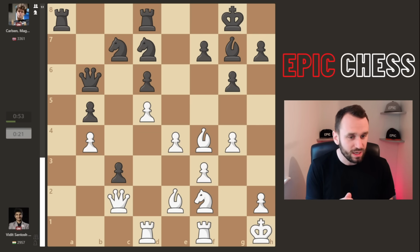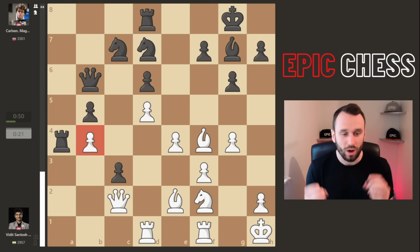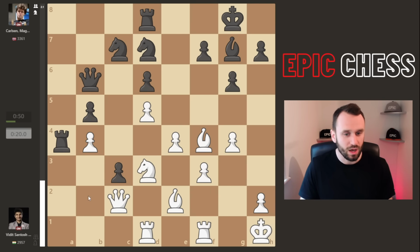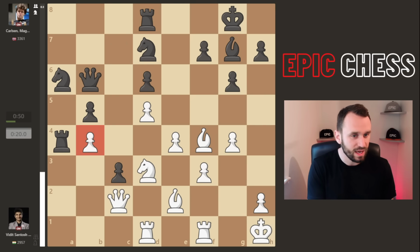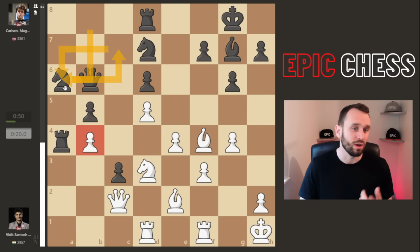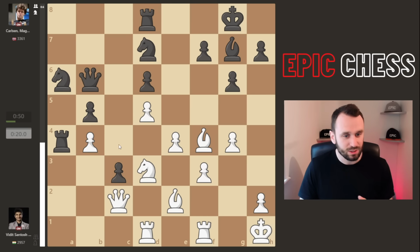So what does Vidit do? He goes b4 in response, but now rook a4, ganging up on this lonesome pawn. So knight d3 covers. Amazing defensive octopus, yes, but Magnus intensifying the pressure. I mean, look at this knight. Hops back to a6. It went b8, a6, c7, back to a6, hitting this pawn, and it's soon going to become the star of the show.